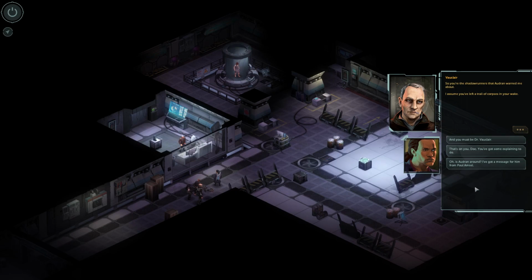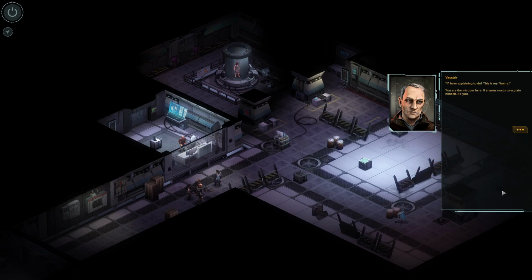So, you're the Shadowrunners that Aljernon warned me about. I assume you've left a trail of corpses in your wake. That's on you, Doc. You've got some explaining to do. I have explaining to do. This is my home. You are the intruders here. If anyone needs to explain himself, it's you.